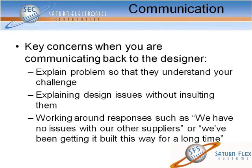So we run into some challenges that can be solved by communication, but we're always concerned. How do we communicate that back to the designer? Do we just say, hey, here's your design, it sucks, take it back? Or, hey, this is wrong, do something with it? Or do we try to explain the issue? Do we explain the process?